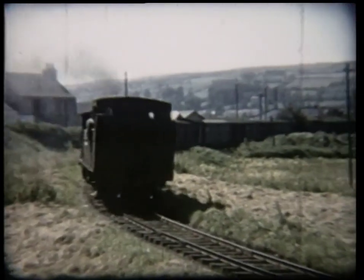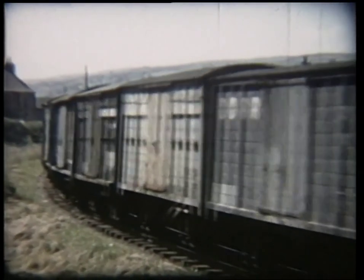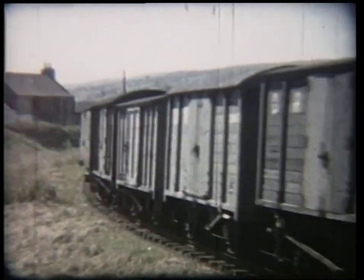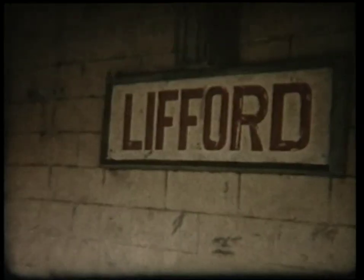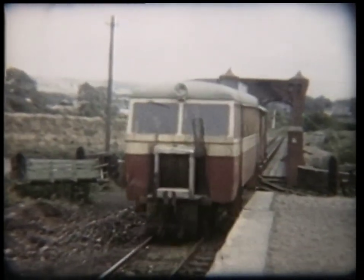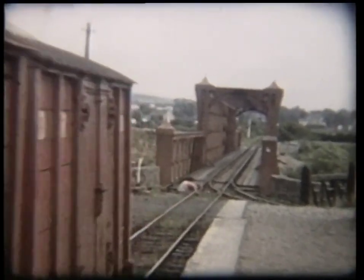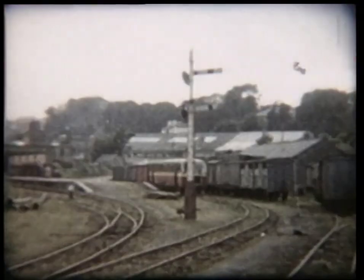The final part of the CDR system, the Strabane and Letterkenny Railway, opened on New Year's Day 1909. A heavy goods train from Letterkenny arrives at Strabane. Lifford, just across the river from Strabane, was the first station in County Donegal, and after the partition of Ireland, the first station in the Irish Free State. The last new railcar, number 20, is seen at work on the Letterkenny line.